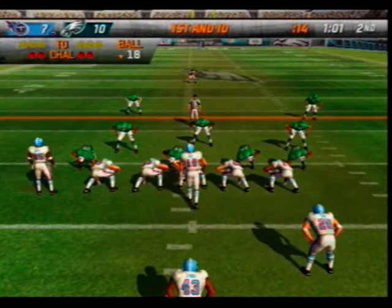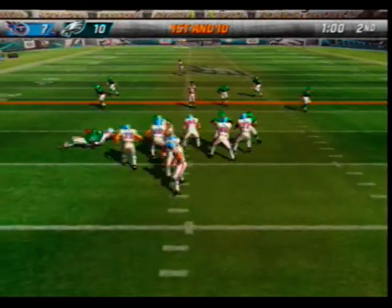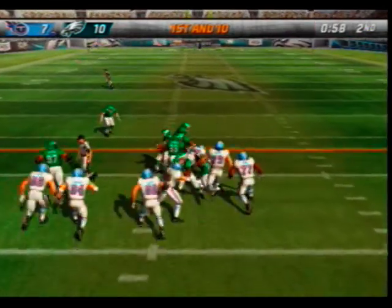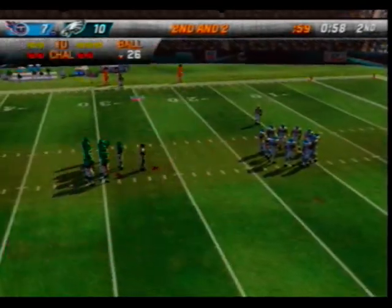First and 10. Let's go. The Eagles with a four-man front. Turn it up now. On the carry. James is there on the stop at the 26-yard line.